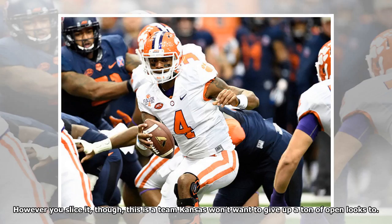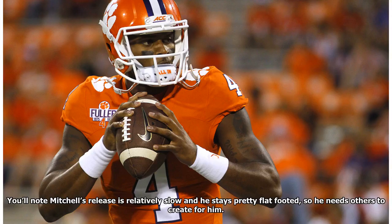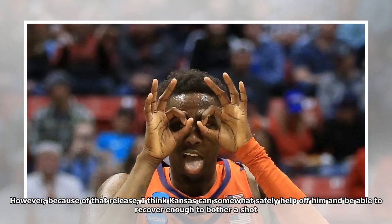However you slice it, though, this is a team Kansas won't want to give up a ton of open looks to. Clemson, like a lot of teams, likes to get inside out for their threes, preferring to draw help so they can kick it to open shooters. The shooter in the previous clip, Shelton Mitchell, is a 37% shooter this season, so naturally Kansas won't be able to leave him open. You'll note Mitchell's release is relatively slow and he stays pretty flat-footed, so he needs others to create for him. However, because of that release, I think Kansas can somewhat safely help off him and be able to recover enough to bother a shot.